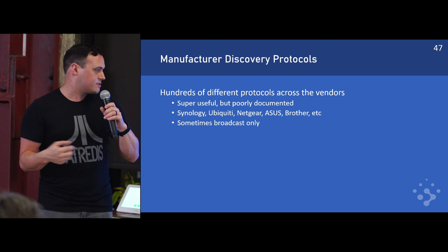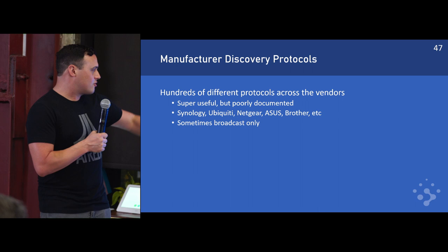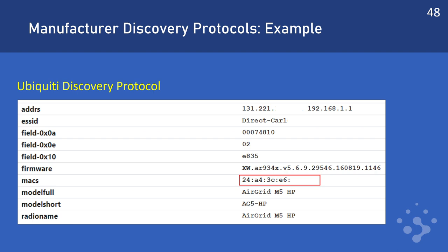Some of them are broadcast only, where once you're outside the local subnet, they don't respond anymore. But a lot of these, like Ubiquiti, you can actually hit from the internet. So if you search Shodan for port 10001, for example, UDP, you'll see all the Ubiquiti devices on the internet that expose all this. And just to give you an example of what that looks like, you'll see the device name, the ESSID, all the IP addresses of it. You'll see the firmware fields. You'll see the MAC addresses of it, the full model name, all that stuff. This all comes back from the discovery protocol. So if you can find one of these things, this is great. You get all kinds of cool information from these devices with very little work.